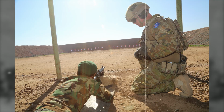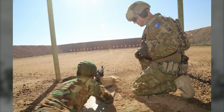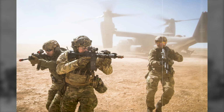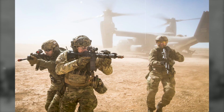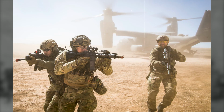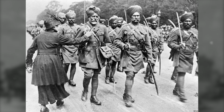The 1857 rebellion changed the composition, but not the principle. After suppressing the uprising, the British restructured the Indian Army around what they called the martial races doctrine. This was a pseudoscientific racial theory that designated certain ethnic and religious groups, Sikhs, Gurkhas, Punjabi Muslims, Pathans, Rajputs, Baloch, as naturally suited to military service, while dismissing others, particularly educated urban Bengalis, as effeminate and unreliable.